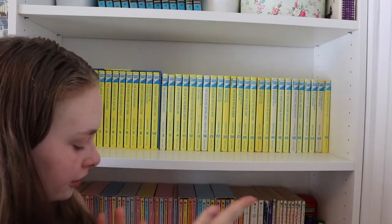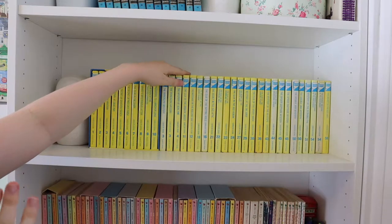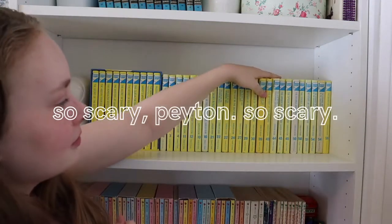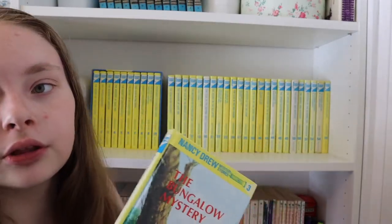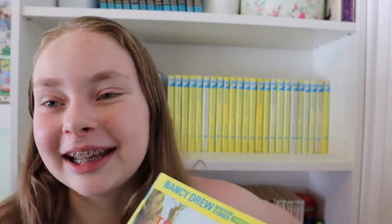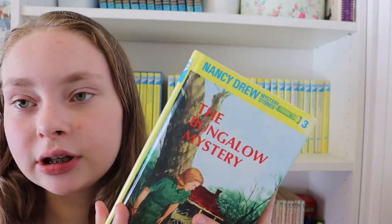Okay, shelf number 4. We have some fancier Nancy Drew remakes. They're just newer. They still have those same terrifying colors. But probably my ultimate favorite Nancy Drew book of all time is The Bungalow Mystery. It's actually only the 3rd book, so they peaked at 3. No, I'm kidding. I still look back on it thinking it was a really good mystery, and I kind of based some stuff I worked on and written before off of this, so.